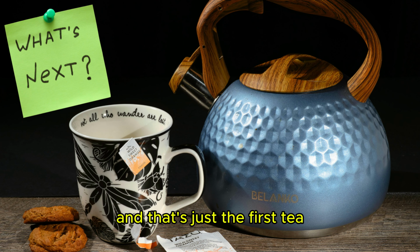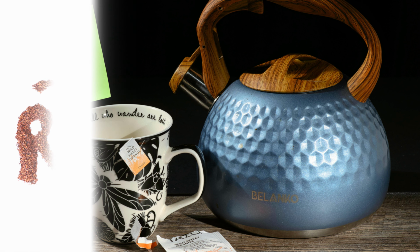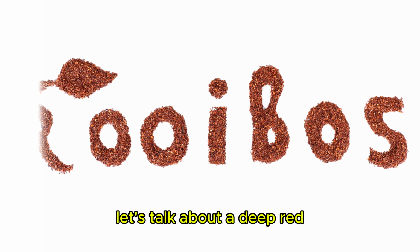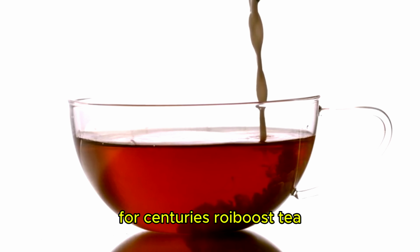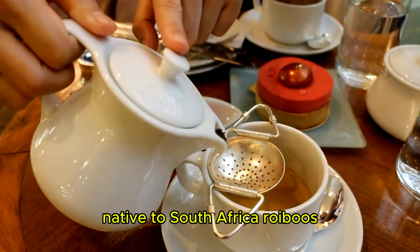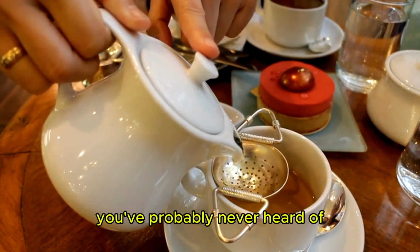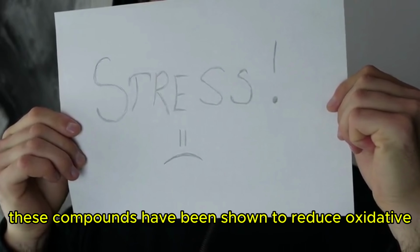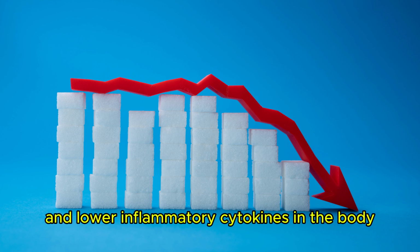And that's just the first tea. The next one might completely surprise you. 2. Rooibos tea, the hidden anti-inflammatory hero. Let's talk about a deep red herbal tea that's been quietly fighting inflammation for centuries. Rooibos tea, also known as red bush tea. Native to South Africa, rooibos contains 2 powerful antioxidants you've probably never heard of: aspalathin and nothofagin. These compounds have been shown to reduce oxidative stress, balance blood sugar levels, and lower inflammatory cytokines in the body.